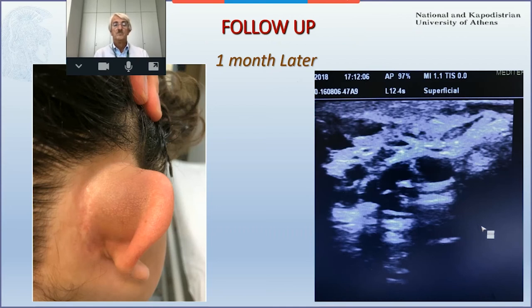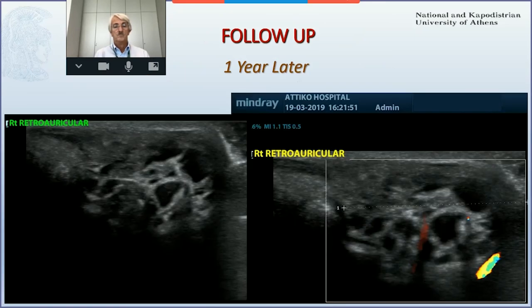And actually, this has come completely down. There were a little bit of small cystic areas. You can see the scarring from the previous surgery when he was 8 years old, still in the back of the ear, but the actual mass that was there has completely subsided. And this is 1 year later.